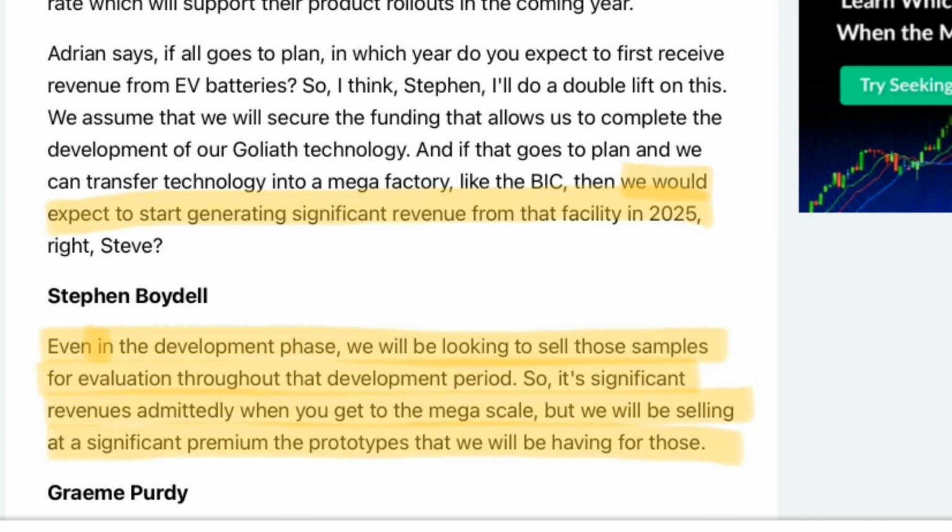So significant revenue admittedly when you get to mega scale, but we will be selling at a significant premium for the prototypes. That means that if we fast forward 18 months from now, then the Stereax line will start to generate significant revenue, somewhere in the region of 12.5 million annually. Plus, there should be a small amount of income from prototype Goliath batteries and the subsequent grants that they receive from the government. So let's round it up to say £15 million annual revenue in 18 months' time. Remember that 15 million figure because we'll circle back to that in a minute.